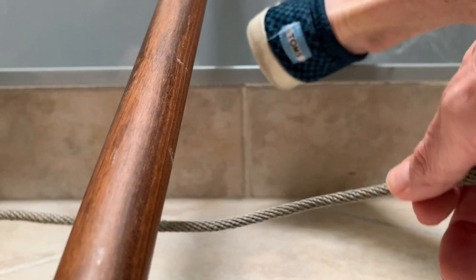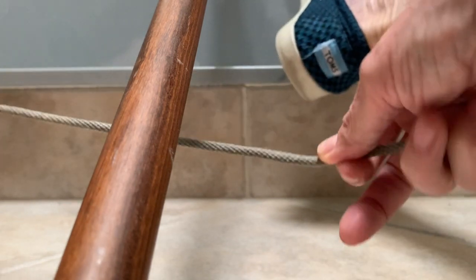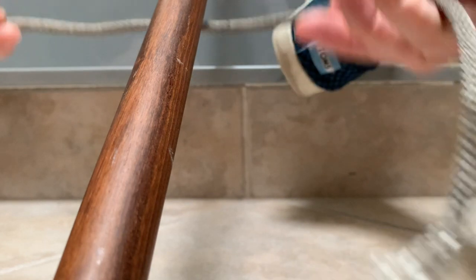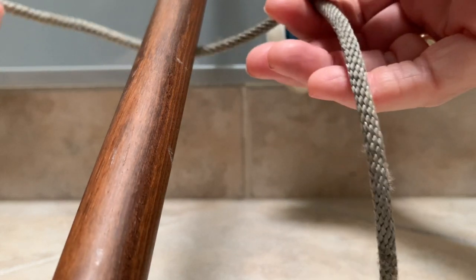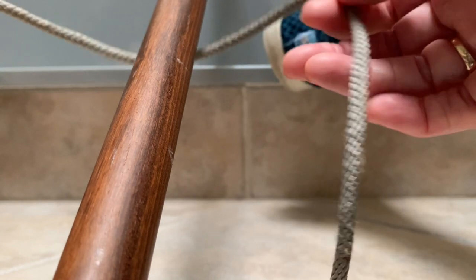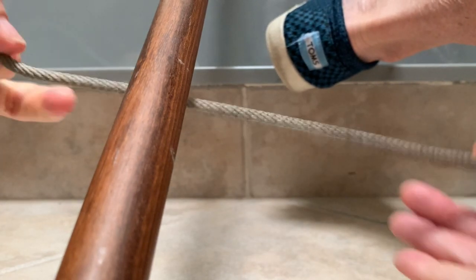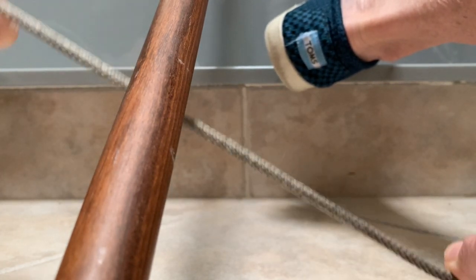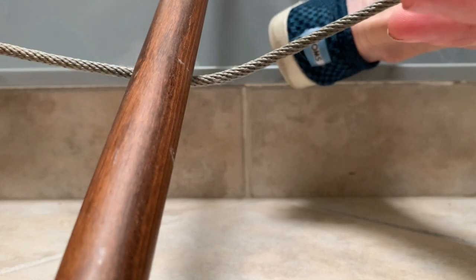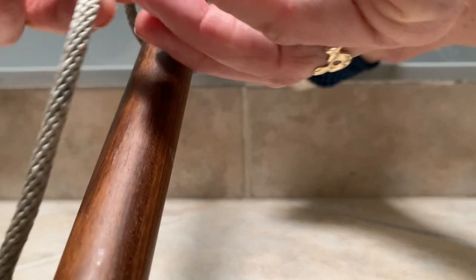So I wanted to show you how to tie two half hitches in case you want to practice. So I just borrowed this rope from Pappy, and I'm tying it around one of my daddy's old canes. Like this is the longer end where I'm pulling with this hand. See, this would be the part that's attached to the canoe.